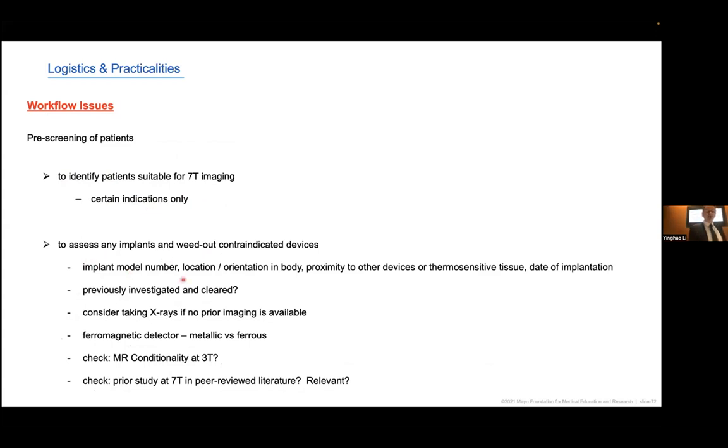And again, it's just trying to get as much information about the device as possible. Have we looked at it before? Has it been cleared? Are there x-rays available? We can use handheld ferromagnetic detectors. Is it conditional at 3T? And is there anything in the literature? Is it relevant to what we're looking at in our case?